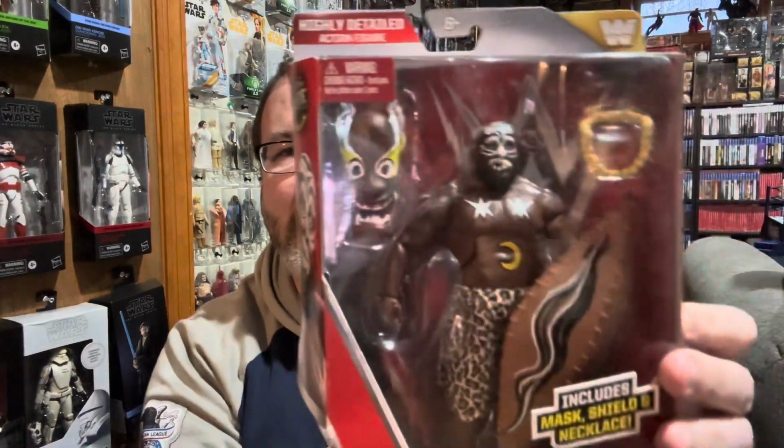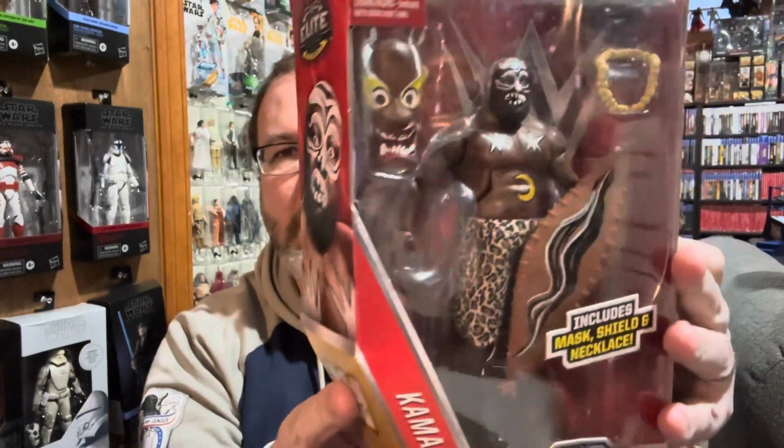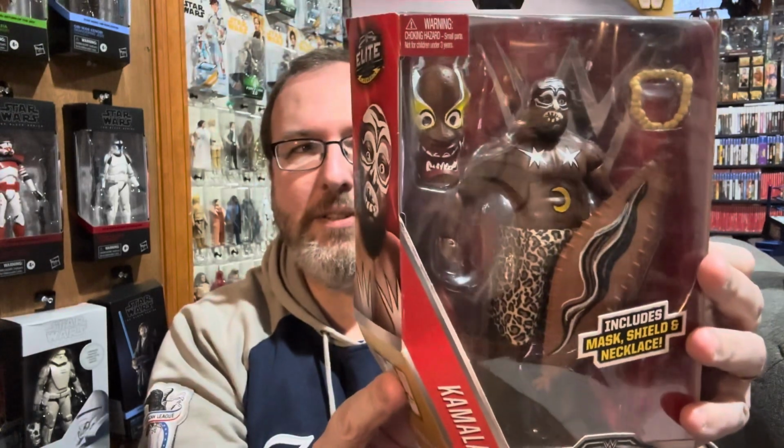And what I got from Zombie Hideout, it's kind of a rare Mattel Elite figure, which I've always wanted. I just think it looks great. It comes with some really cool accessories. It is Kamala. And I want to say it ended up being like $60 maybe. So it wasn't a bad deal.